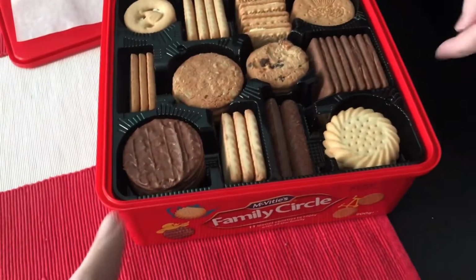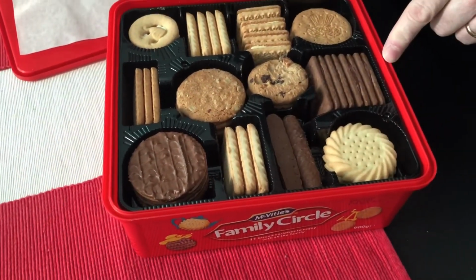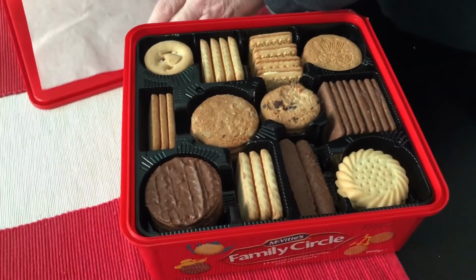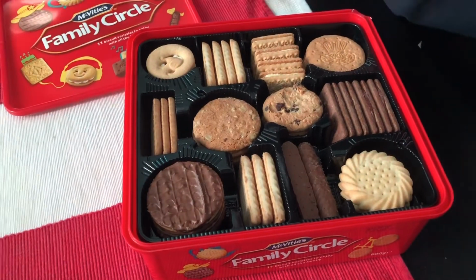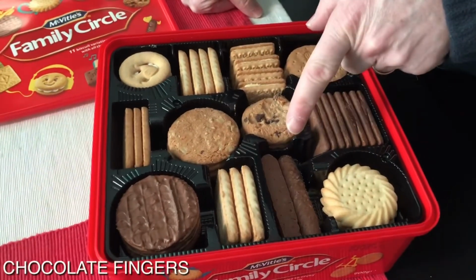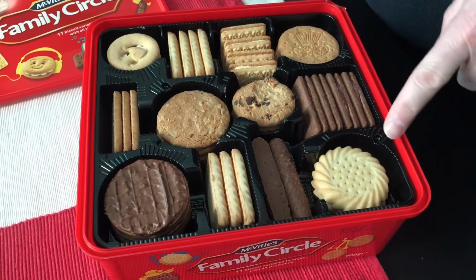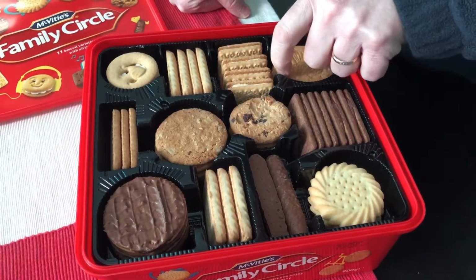So what's this? Oh, two pieces. It's two trays. So you can open that one with their names. Oh, they don't have names anyway. Digestive biscuits. Okay. Shortbread biscuit. Okay. Chocolate fingers. It's another shortbread type biscuit. Chocolate bourbon, with chocolate filling.